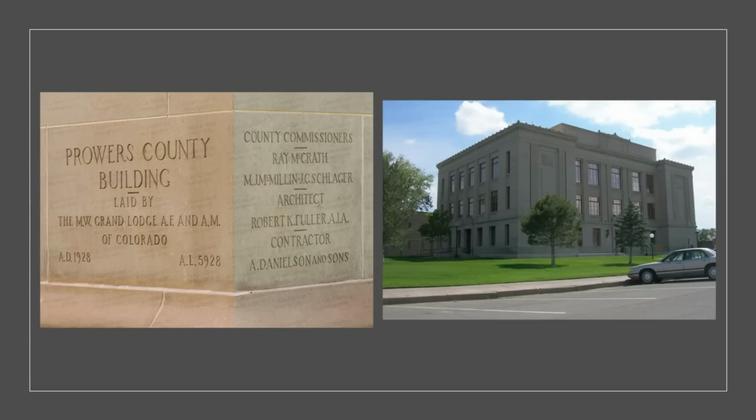The present Prowers County Courthouse was said to have been built in 1928 in classical revival style by Colorado architect Robert K. Fuller and A.E. Danielson and Sons. It is easier to carve words into stone than build out of stone.